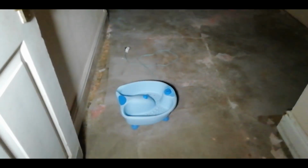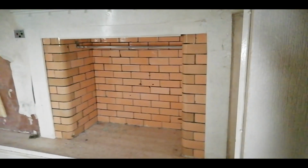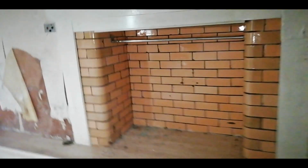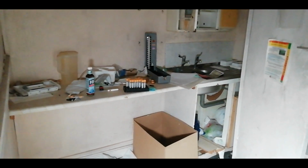An old foot spa. That's a strange room. It seems to go around. What that could be, I haven't got a clue. It's definitely not a fireplace, I don't know what that is. They say there are windows. So are they going to do the place up? I don't know. Strange. What's in there? Be careful, there's needles on the floor. Oh, wow.